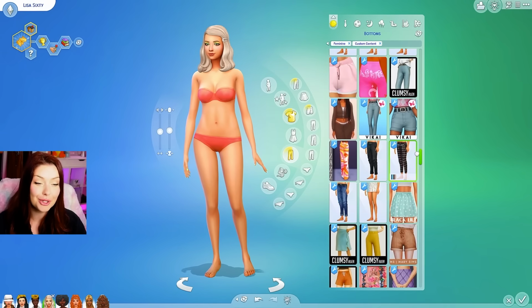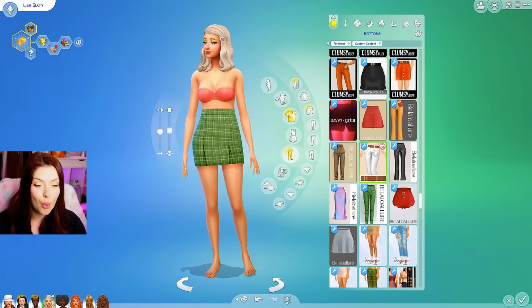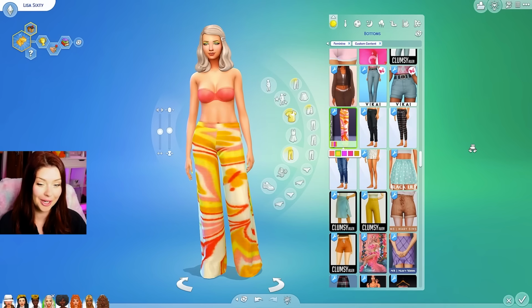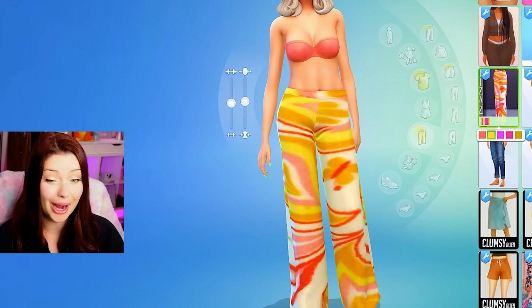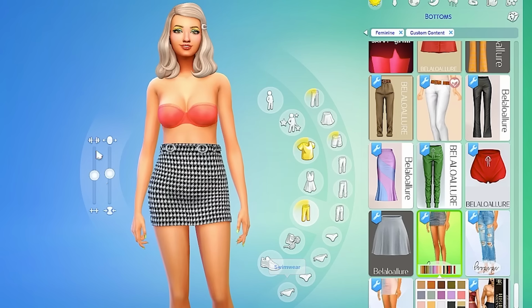So for the sim, I'm looking for a patterned skirt. We could maybe do this one here. I think I have one with an actual chunky belt though. Oh my gosh, I have these pants. These are wild. Ooh, okay, this is the one that I was looking for with that belt there. I might actually go for this sort of style.